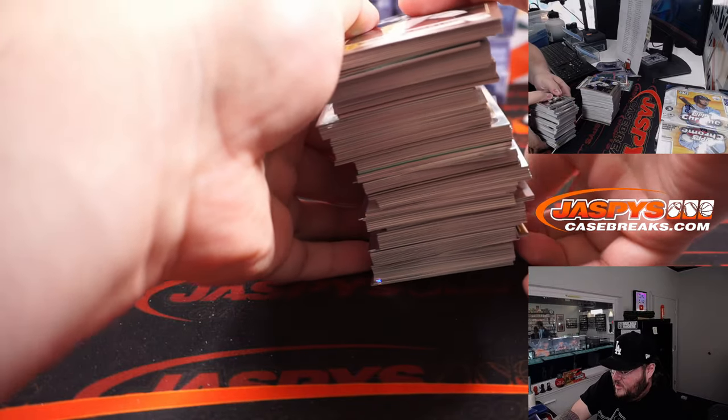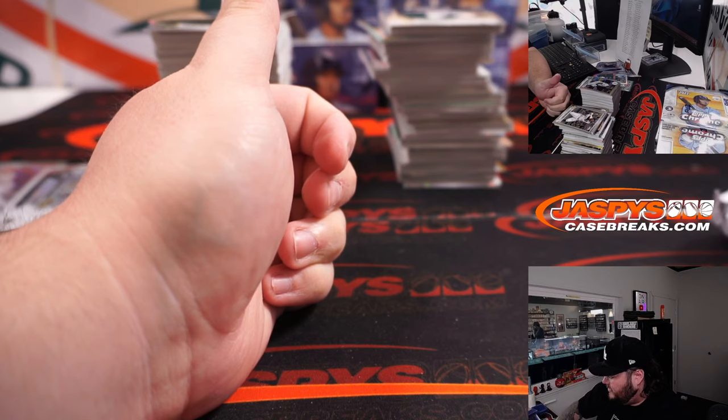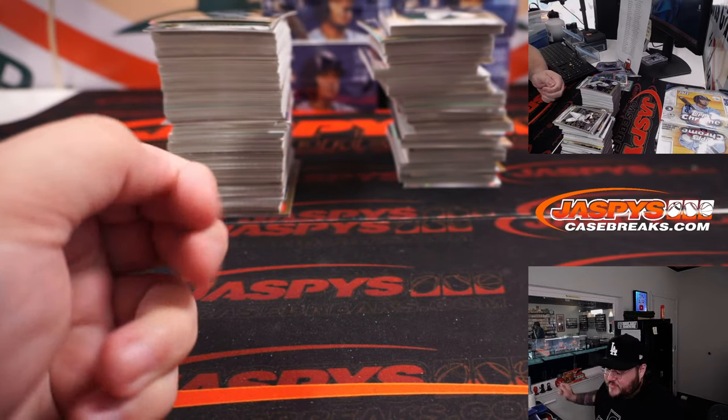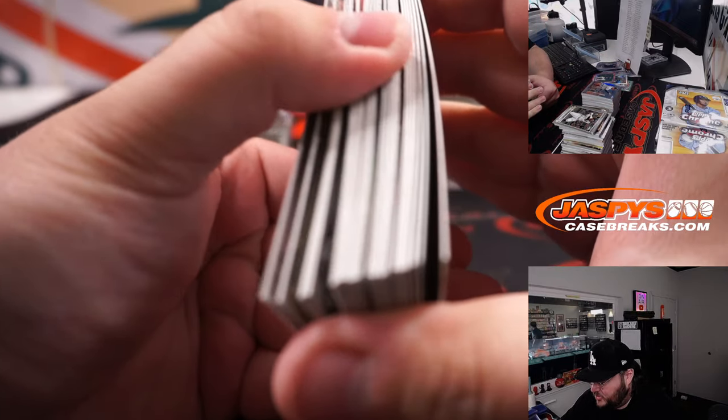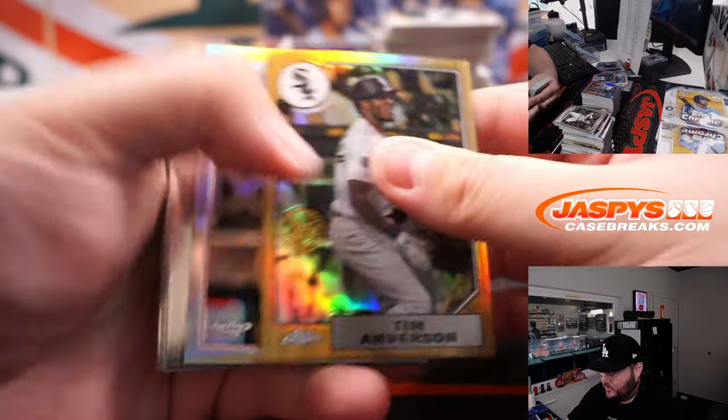Woo! What was it like, 15 the last time I checked? Now we're on the 8? Let's go. That could potentially be our next thing, though. I'll check the orders, obviously, but we'd love to do another case of Topps Chrome, switching from the jumbo to the hobby, but we're sticking right here with our third and fourth box. Good luck.